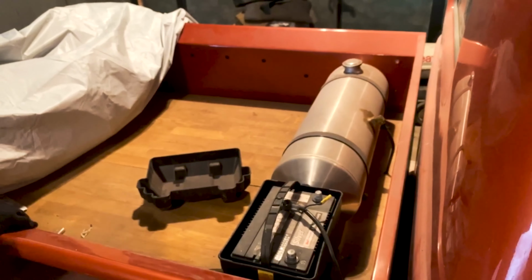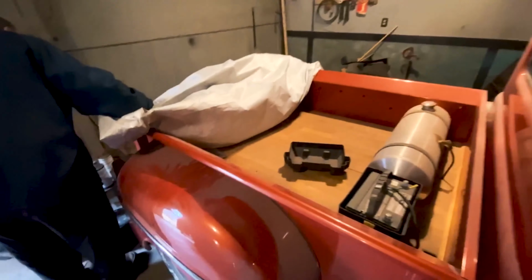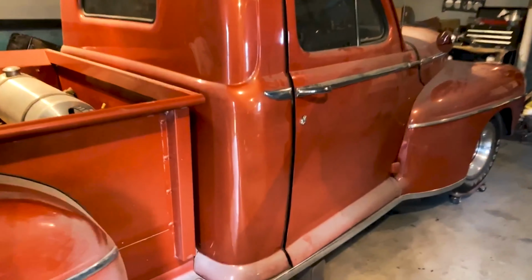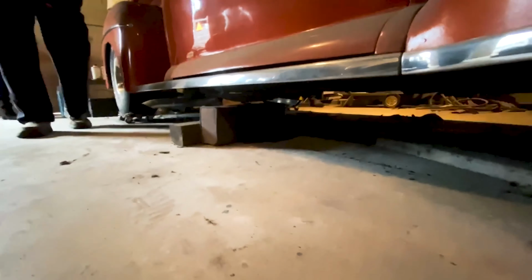I made this back bumper up, so I thought my daughter might pull her motorcycle on it, but solid. She might. She's got a three-wheel Harley. This body never had any rust in it either. It only had 74,000 miles on it.